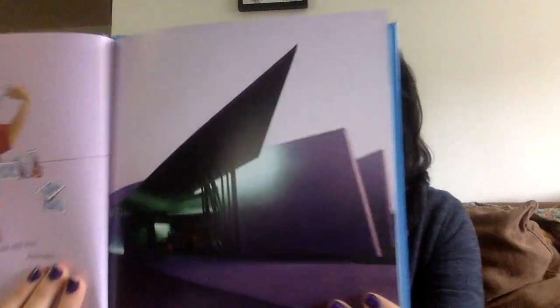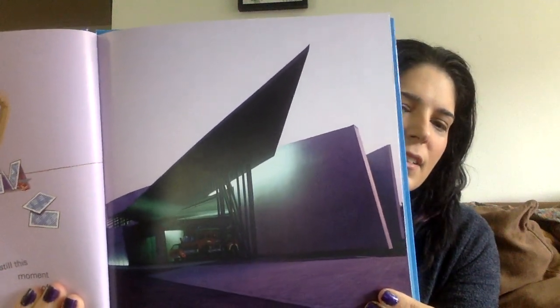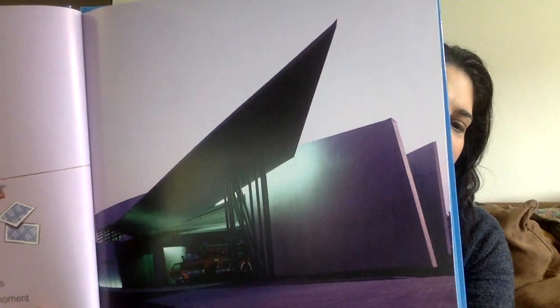Wow, this one's cool. Looks like there's some kind of trucks in there.